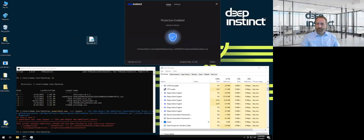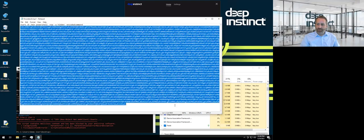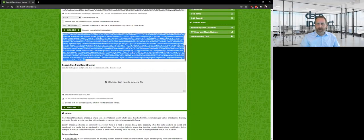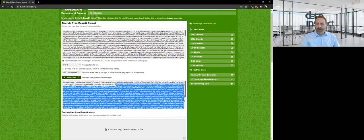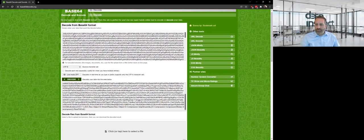Same thing with another PowerShell script. As you can see here, this is an encoded 64-bit command that it's going to attempt to run in PowerShell. And if you go out to base64decode.org, I encoded this file. It's attempting to inject into memory another encoded file.